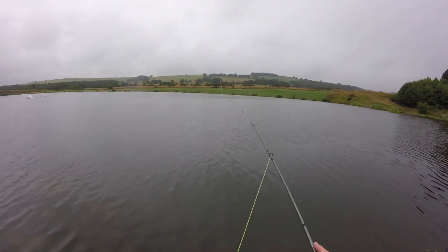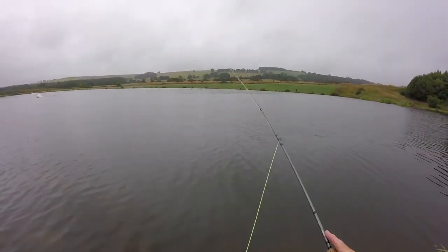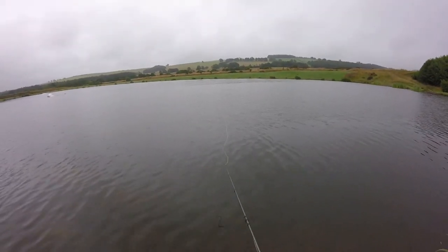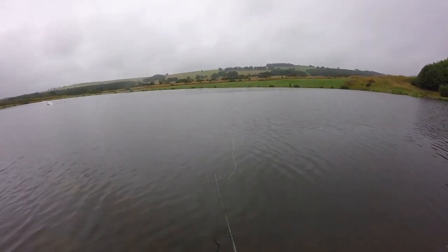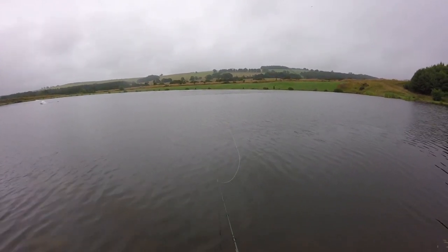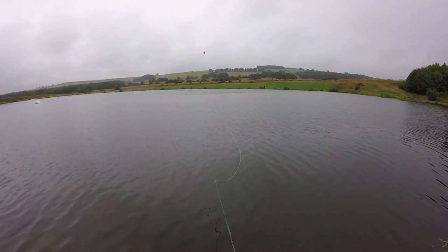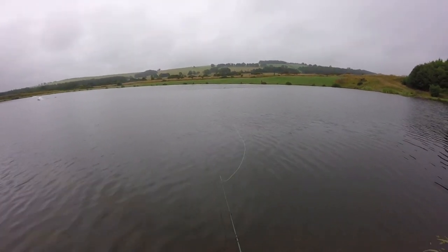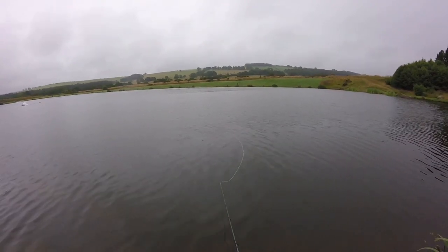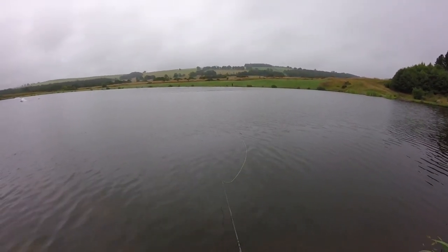Right, what I've done now is I've changed on the floating line to two mini daddies, because obviously I've had action on the daddies, so I'm just going to slowly figure-of-eight them. I'm not bothered if they eventually just get slightly subsurface. The fish often smash them when they're just an inch or two underneath. So we'll see if we can get any action this way.